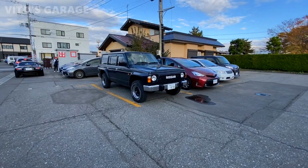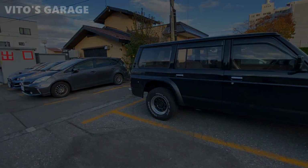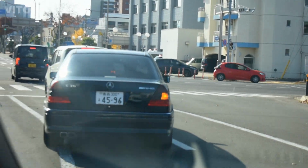I like this one. This looks old school. Such an off-road car. That car is like brand new.